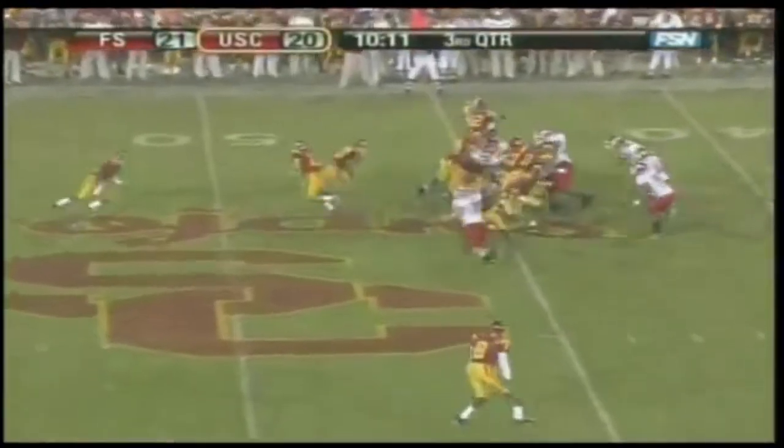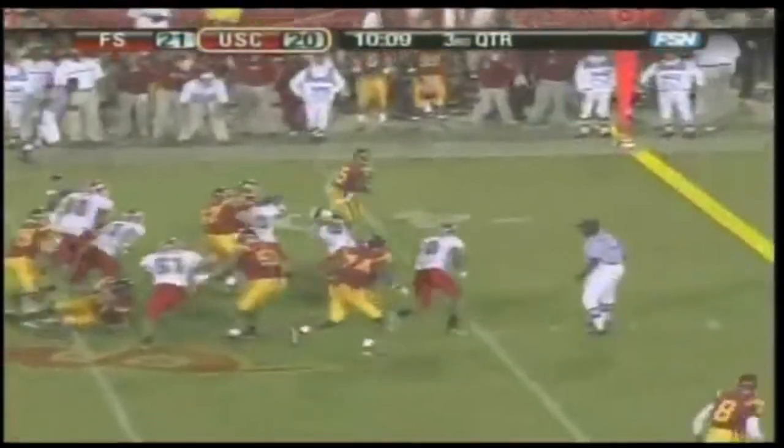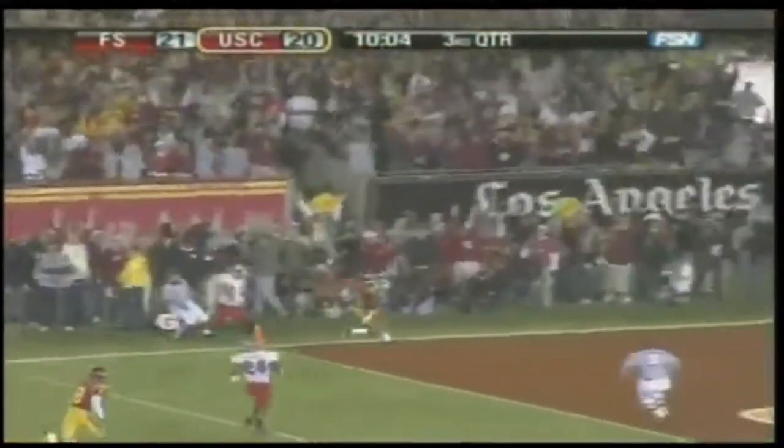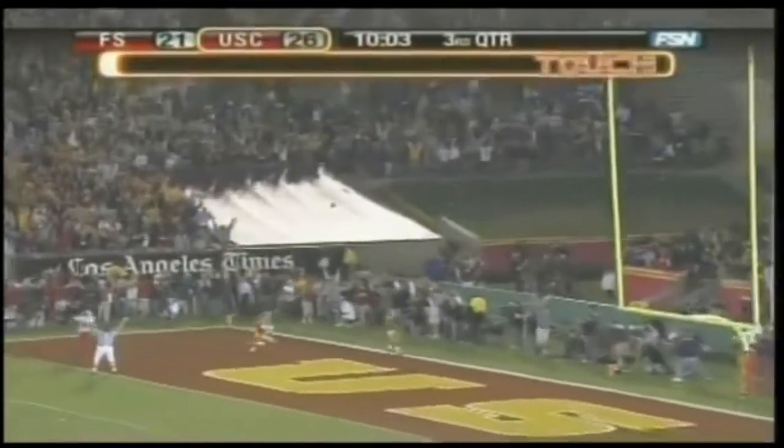You're right, trying to take the lead here. Reggie Bush, left side, look out. 30, 20, 10, forget it. Reggie Bush, touchdown.